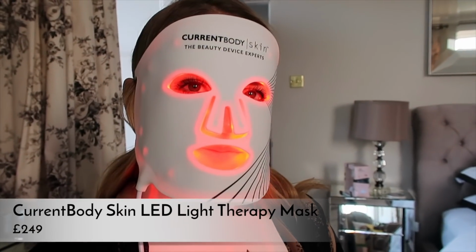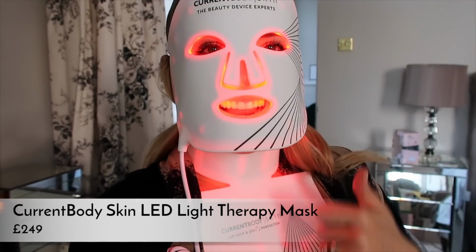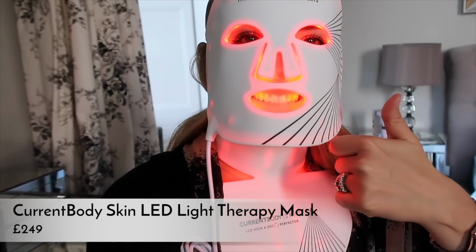These are quite pricey, so I think the face mask on its own is around £2.50 at the moment. The price changes, they have various sales throughout the year, but it's £2.50 at the time of recording this, and there's a deal where if you buy both of them together you can get them for £400.